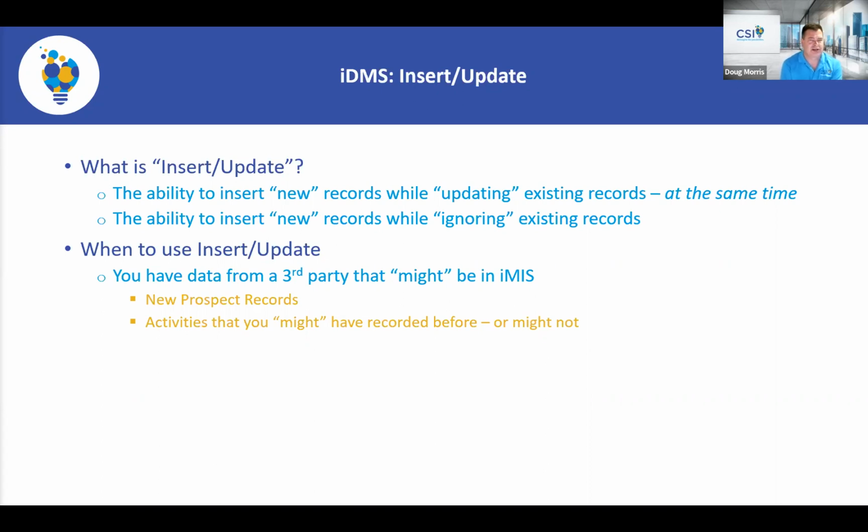So you think about this. This is when you want to insert or update records at the same time, or just insert new records, but ignore existing. This is a new feature we added before. We're going to show you. But basically, you have the ability to go, look, I have a set of data. It has all new data in it, I think. If you find a duplicate during insert, just ignore it. Don't go update my perfect iMIS data.